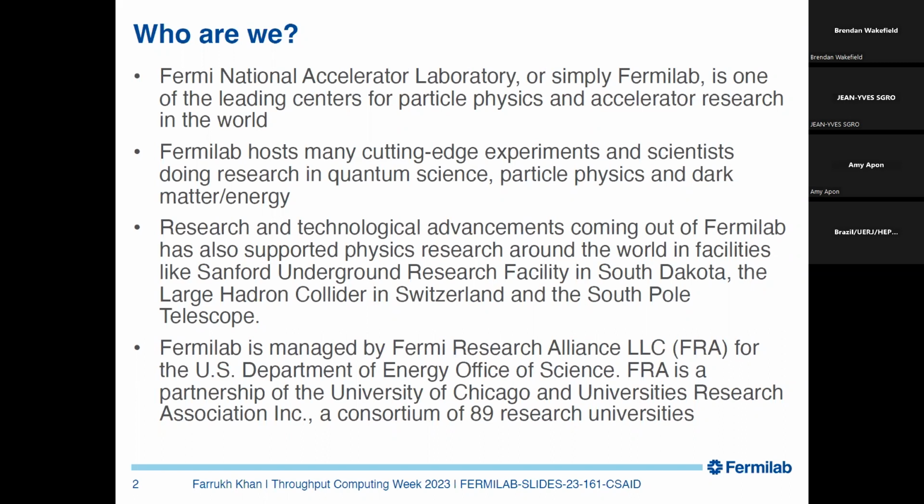Other than our own research, Fermilab is also contributing to a lot of other research facilities in the world. So Stanford Underground Research Facility in South Dakota. We have LHC at CERN in Switzerland, and then the South Pole Telescope. Fermilab is managed by Fermi Research Alliance. It's of course funded by DOE, Office of Science. Fermi Research Alliance is a partnership of University of Chicago with URA, and URA itself is another alliance of many research universities.